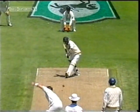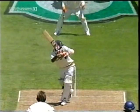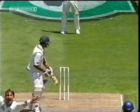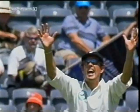Just looked like it was held back a little bit. Bit the gap. Was there too much bounce? Could have been a bit of bat in it as well. There was certainly doubt in the umpire's mind, and he decided that there was too much on that occasion. Very high. Could have been going over the top.